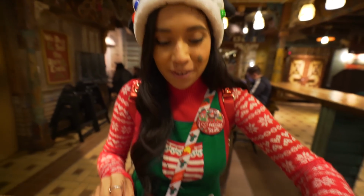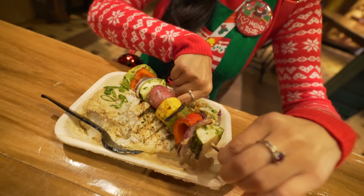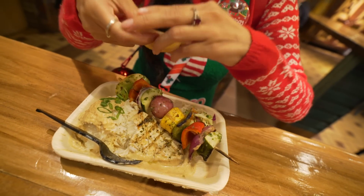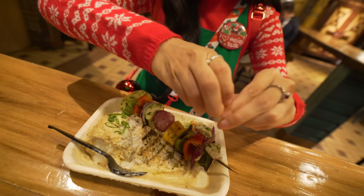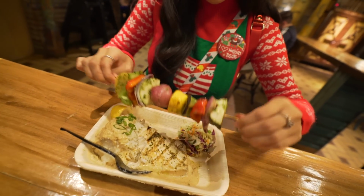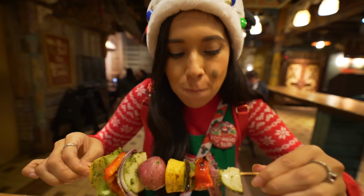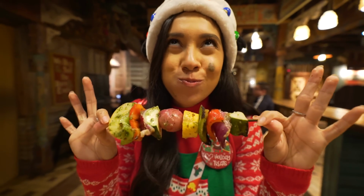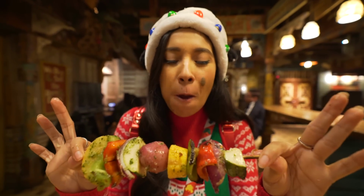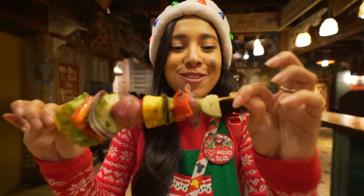And you also have this skewer. Look at this massive skewer. And you know me, if you've seen previous videos, you know for a fact I love lime in my skewer, especially the veggie ones. Ooh. It's like nice and smoky. Making my mouth drool. Delicious, I love this.